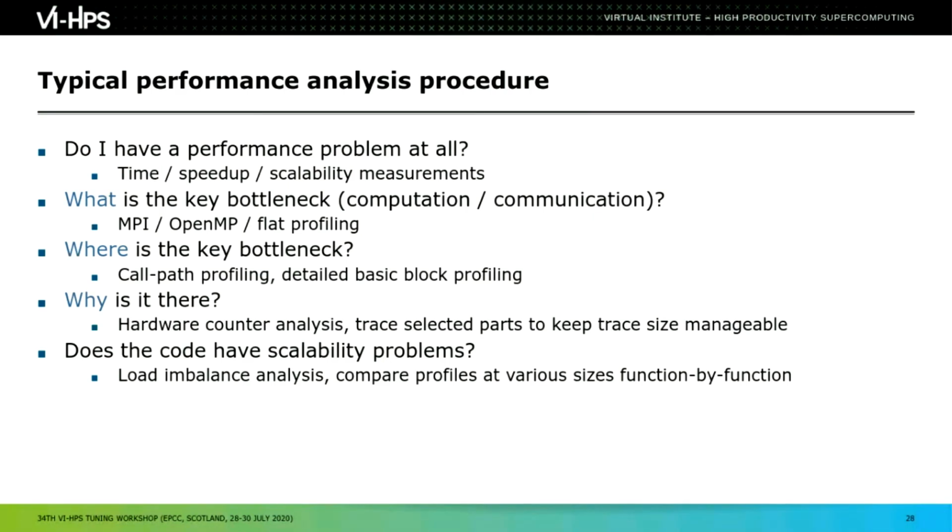Typically, what are we going to ask ourselves when we want to analyze something, and what do we want to do? Which tool do we want to use at which stage of the analysis process? Of course, the first question is, do we actually need to improve our performance? That's easily done by measuring the time of the application and seeing whether we are satisfied with it or if we want to improve it. Whether the scalability of the application is satisfactory or not. So we'll have to perform, for instance, multiple runs of the application across different scalability configurations and see exactly how well it works.